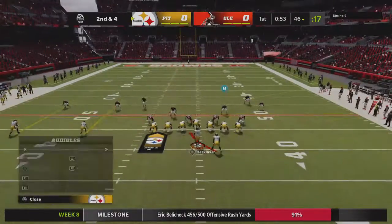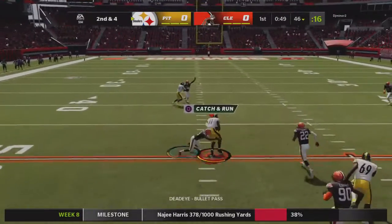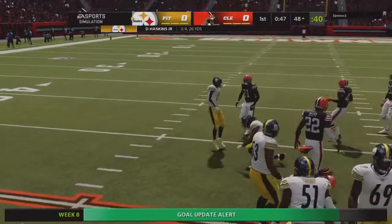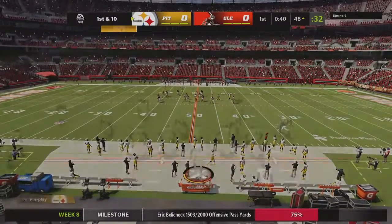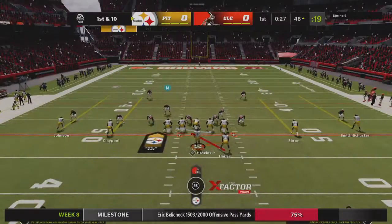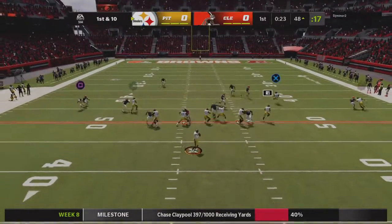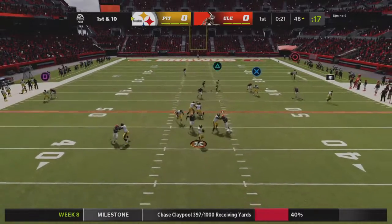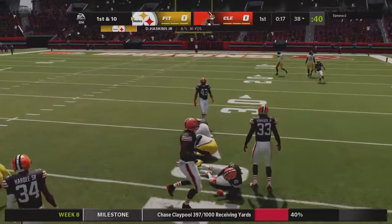Here's 2nd and 4. Here's Haskins out of the gun. Over the middle, that's caught by Claypool. 2nd catch for him today, and it'll wind up a 1st down. Looking to throw, Haskins. The completion is good. This is Eric Ebron.